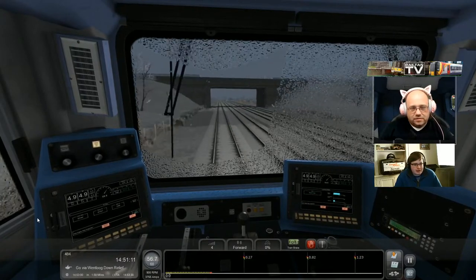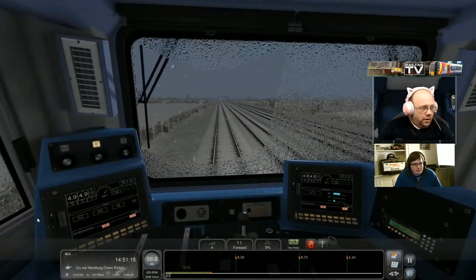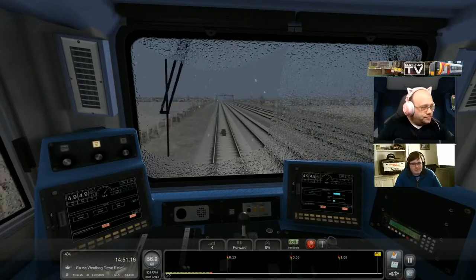Joshua says Settle-Carlisle is one of the ones I know the best, I can do it without the HUD. Well done. Yep, that's pretty good, without the HUD. Very good. Very good.